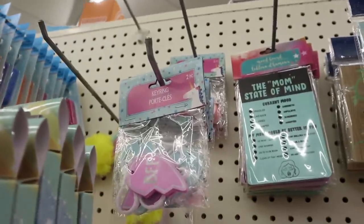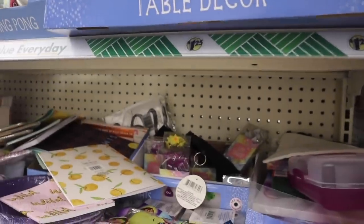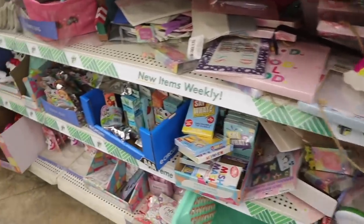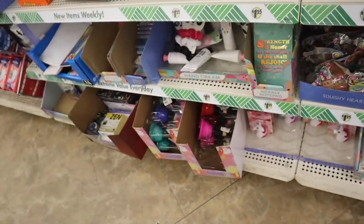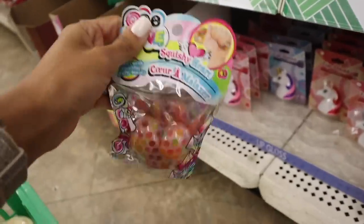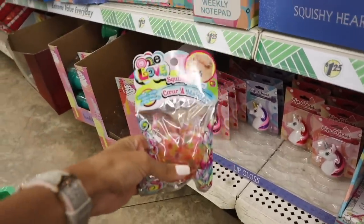More key rings. So instead of pink, they have purple and blue. And these star lights, you guys, how adorable. And they still have the big bells all the way down there, so that's awesome. But wait, they have squishy hearts. That is so cool. Everyone comes to the dollar store for like these squishy stuff, so I usually never find it at my dollar store, so really cool to see it here.